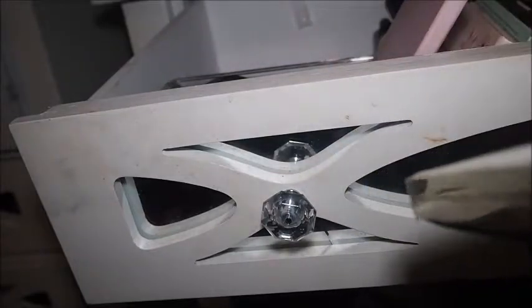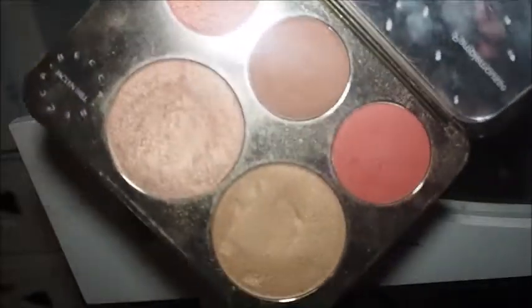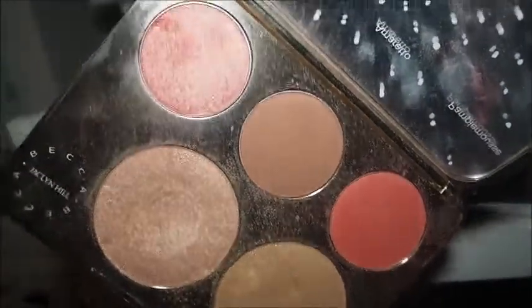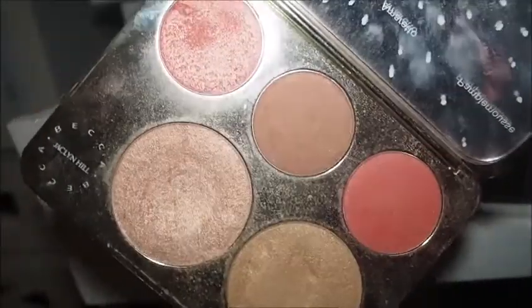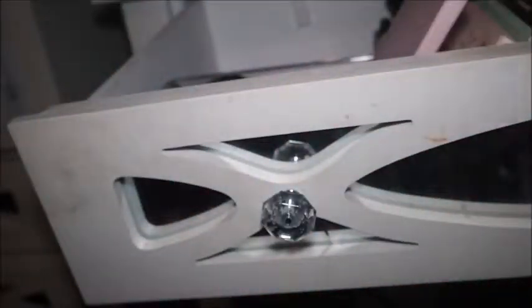So yeah, I think that will be going to a new home. Next we have this Jaclyn Hill and Becca collaboration, and I put this in here and I just completely forgot that it was in here, so that's not been used. So I mean, look how gorgeous it is. I'm going to leave this in for another fortnight and make a conscious effort to use it.